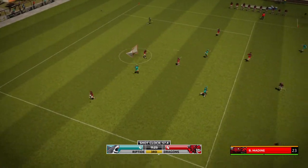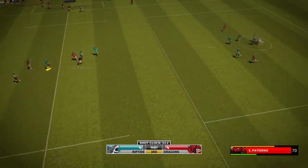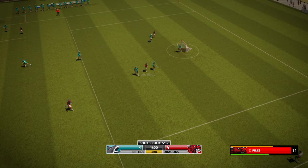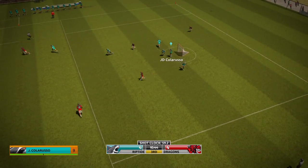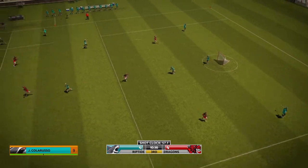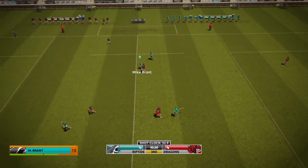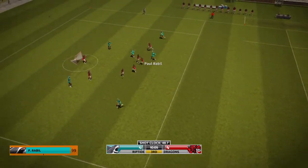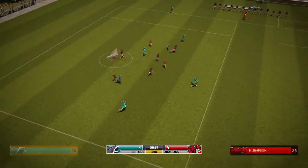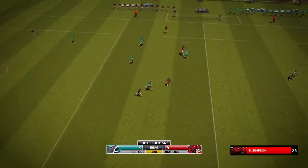Medine was all over that one. Medine playing goal today, doing fairly well so far. And he shoots. Knocked loose. Nice recovery. Brandt. Ball stop center. 10. 10. Shoots. The ball goes to the ground. Simpson manages to recover.